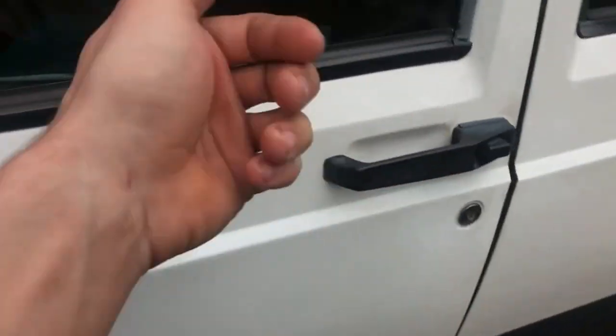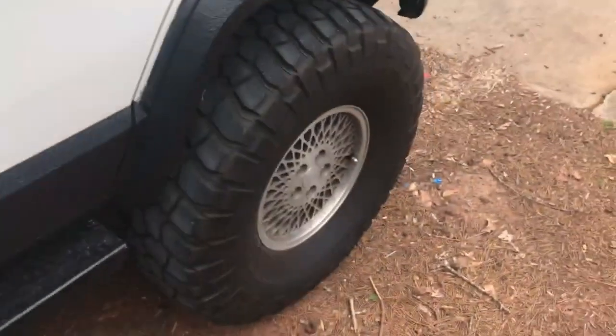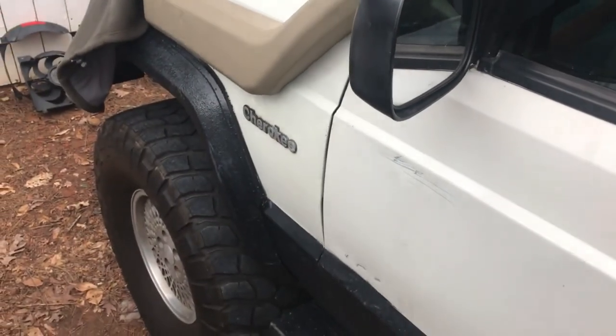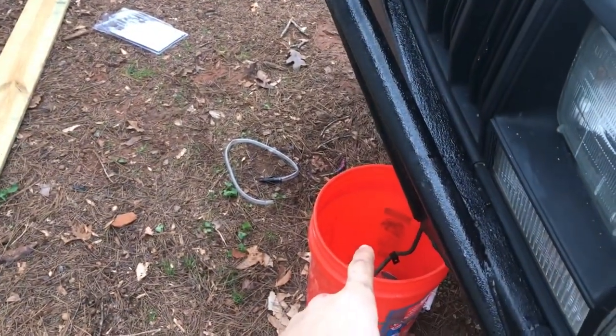Next step, you're going to want to start the vehicle and throw it in neutral. Once it's in neutral, you want to keep your foot on the brake, or you're going to want to chock both your back wheels, which I did, because I'm going to have to get out of the vehicle in order to monitor it. So start it up, put it in neutral, and this fluid should start pouring out.